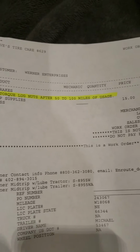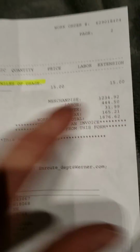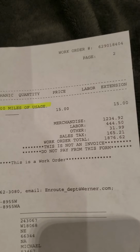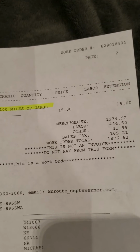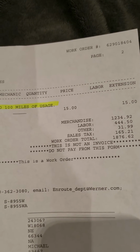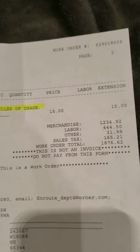So, people ask why be a company driver. That is a good reason why. Cost of stuff these days is really expensive. Labor, taxes, of course, eats a person alive anymore. And just the cost of merchandise. I mean, look at that, $1,234 for the merchandise.